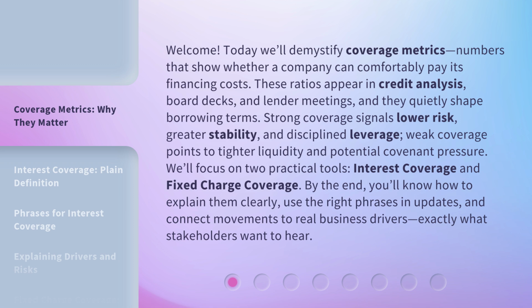We'll focus on two practical tools: interest coverage and fixed charge coverage. By the end, you'll know how to explain them clearly, use the right phrases and updates, and connect movements to real business drivers. Exactly what stakeholders want to hear.